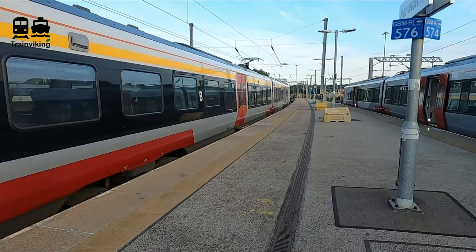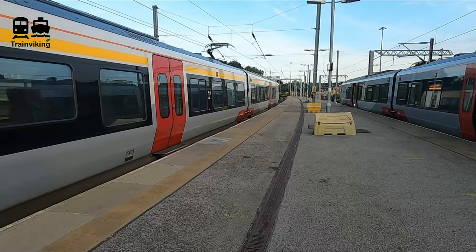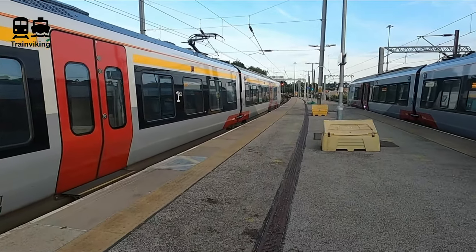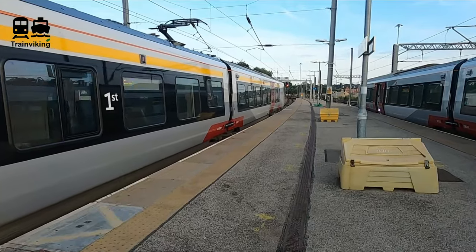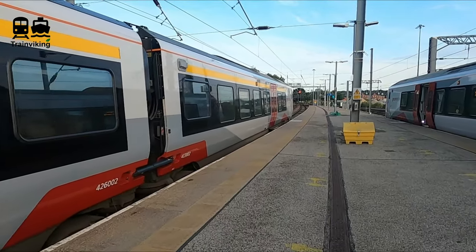Apart from the extra yellow stripe above the windows, which indicates exactly where you find the first class, right next to the entrance doors of the section where you find the first class, you will find the number 1.